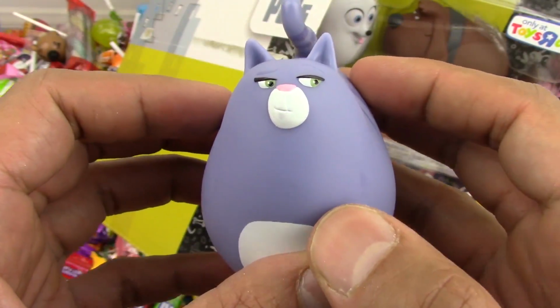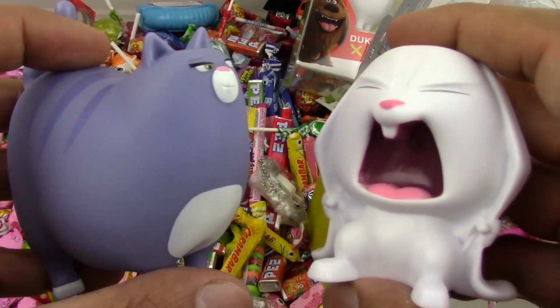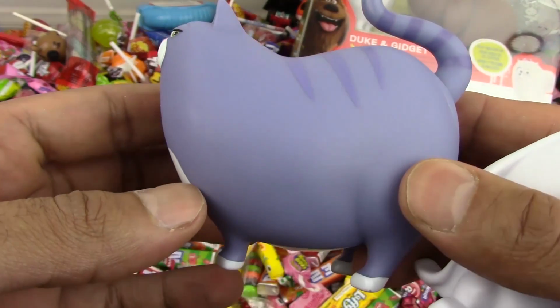Look at this big old kitten. He ate a lot of food. And this is the other pet. That is a naughty kitten. I know he ate all the pies already.